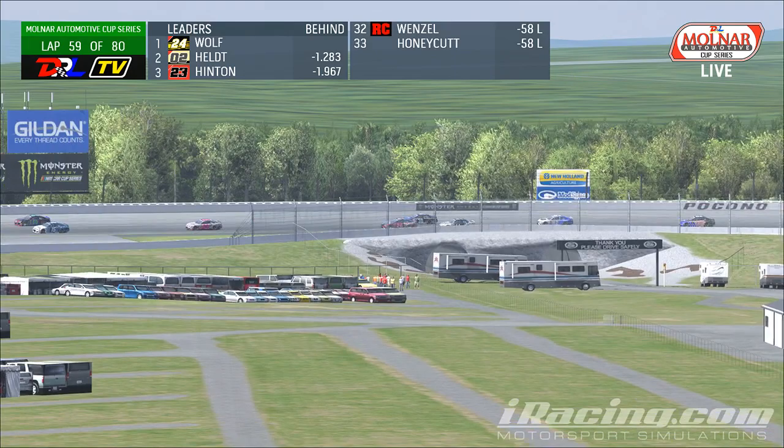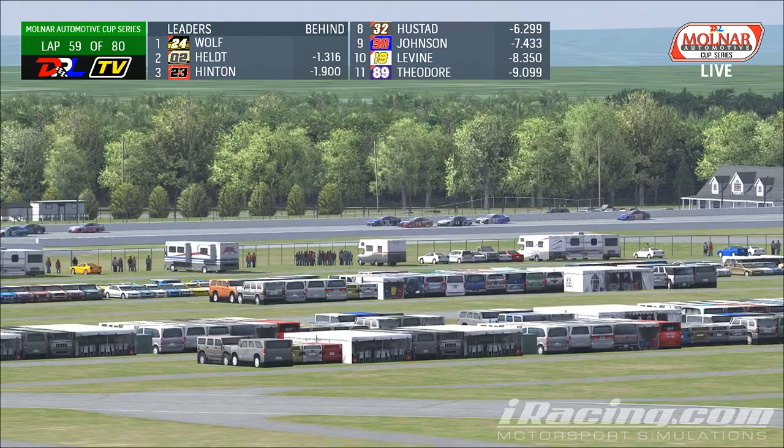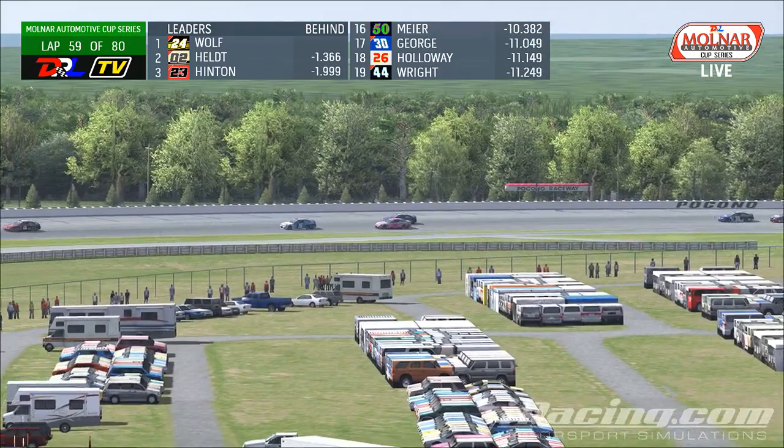And those guys are on the move, Martin. Sean Hughes, another position in front of Jeffrey Meyer. Thomas Harmon looks to be catching up to the back of Meyer. He's going to go right to the inside of him as well. Definitely using that to their advantage.